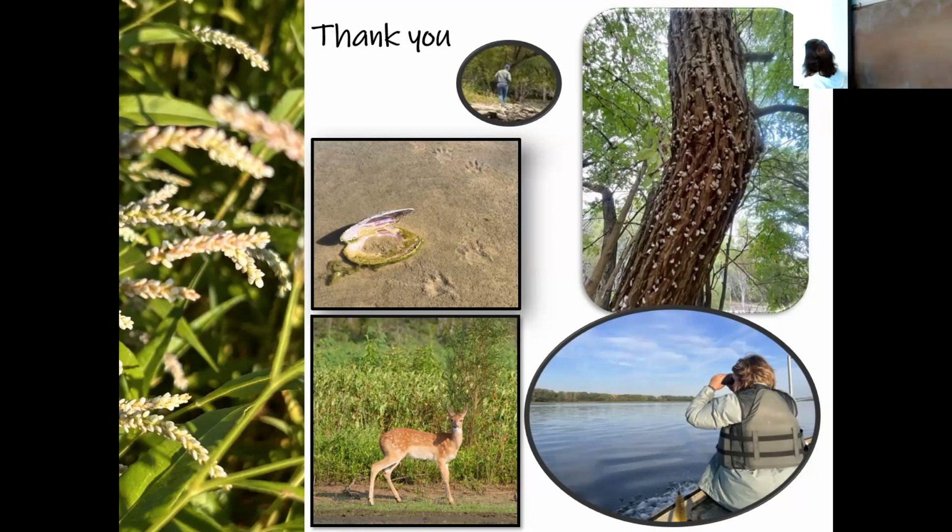And this is how Jennifer surveyed them. So that's an overview of just inventorying wetlands and refining mapping techniques and going out there and looking for them, seeing what's going on.